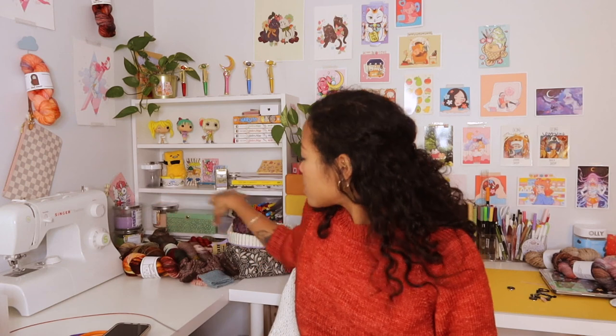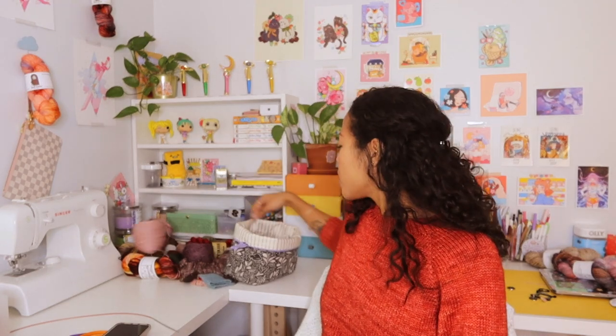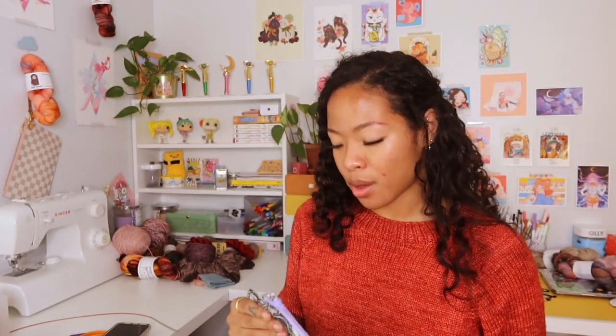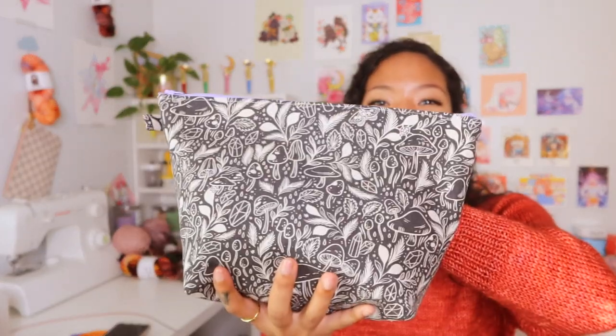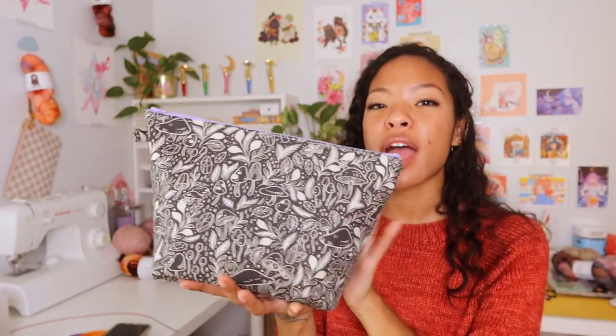And y'all, I made something, so I guess this does count as a finished object. If you've seen it on my stories, you guys know that I'm talented. I'm just kidding. You might have seen this on my stories, but I went ahead and sewed myself a project bag. So this is the project bag I sewed for myself. This is the Esme pattern. It's on Etsy.